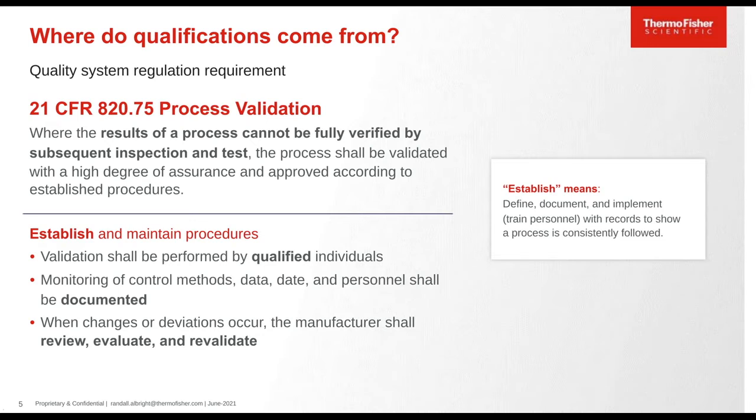Subsection A calls out the process validation that needs to be done, for example, where results cannot be fully verified. Subsection B calls out details of who, what, how, and when of a process validation. Qualified individuals shall be documented in stated requirements with a process to review and evaluate, and revalidate where appropriate. For perspective to better understand subsection B, we have provided the FDA quality systems definition of establish. Establish means define, document, and implement.